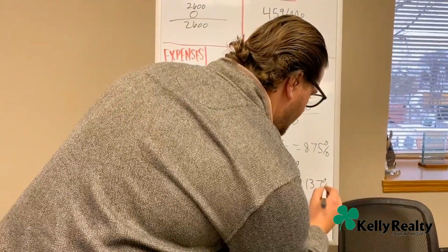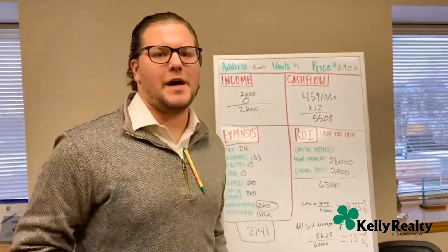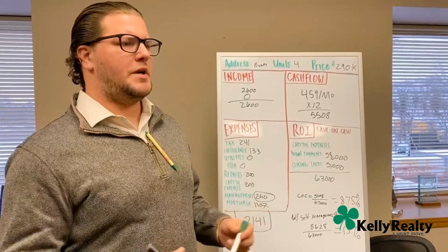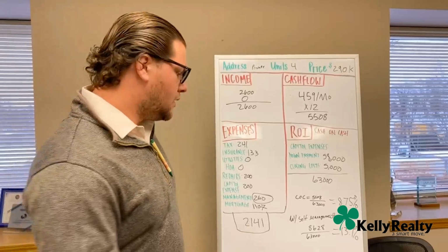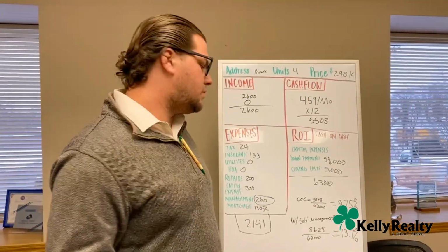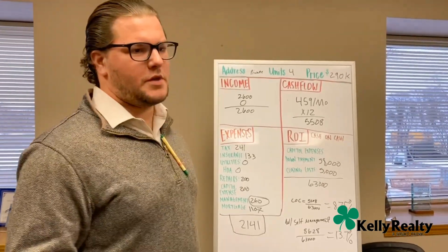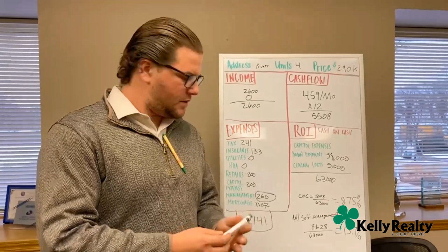13.7% return. As I stated in last week's analysis, stock market usually over a 100-year period on average had brought in about a 6 to 7% return. So 13.7 is roughly double that. I think it's a pretty good return. But it's for you guys to decide, whether or not you like those numbers.